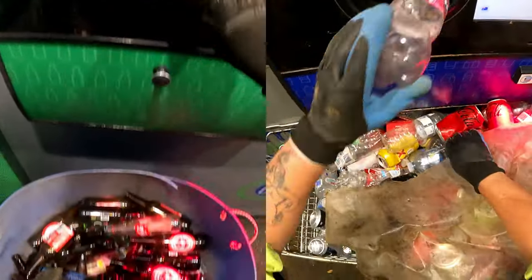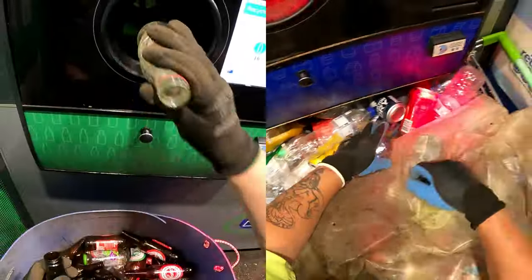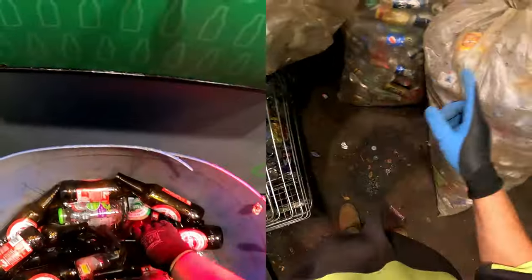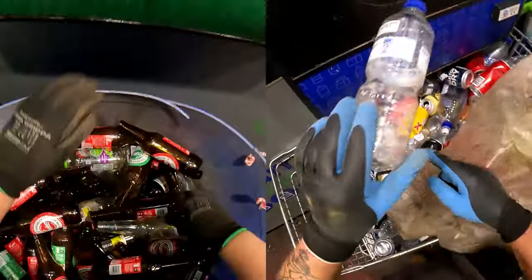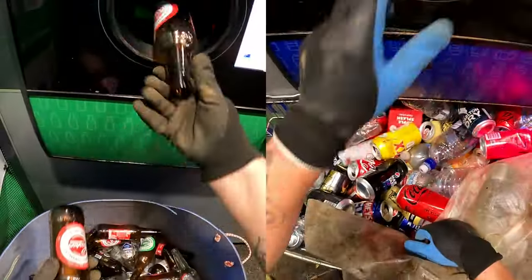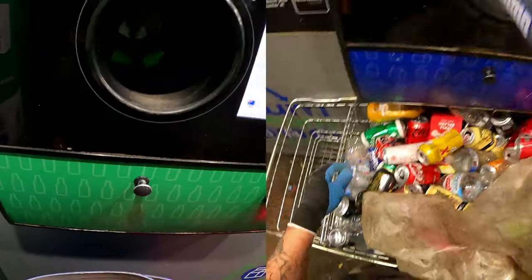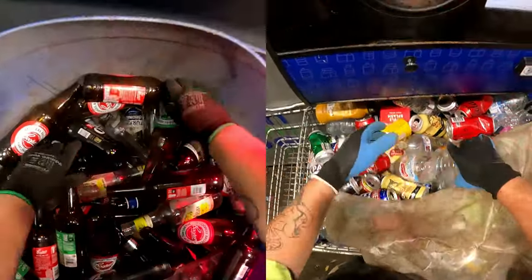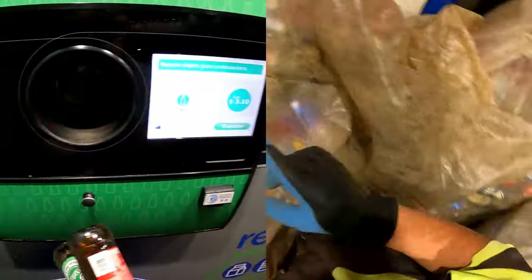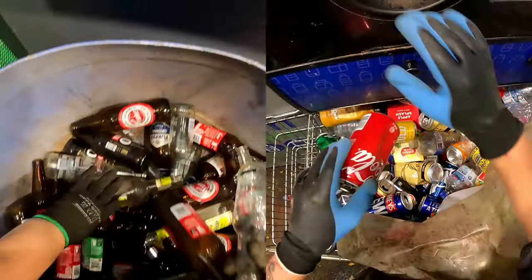If you wish to put a comment down below on how much we may have, now just remember we had 2.5 bags of cans and 2 totes of glass. See if you can do a rough estimation of what that may be. Now I can say it's around $30 to $40 a bag. So that's an indicator on how much we may have.